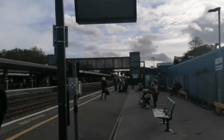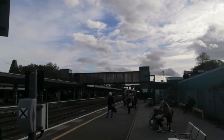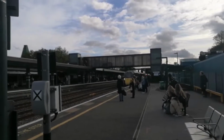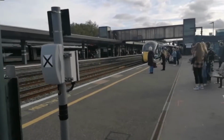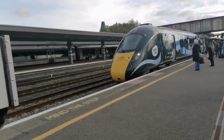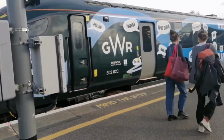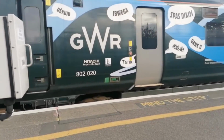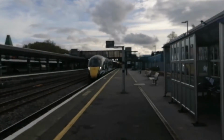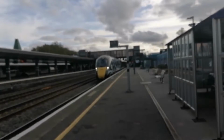Nice. Arriving in is the 1445, delayed by 10 minutes, Great Western Railway service to Great Malvern via Worcester Shrub Hill. Form that is 802 something. 802. Oh, it's the languages train, isn't it? It's 802020. Nice. Very nice looking livery. Oh, Hitachi Inspire the next. The key workers livery, nice. Okay, leaving for Great Malvern. It's 802020 with the NHS Thank You livery.